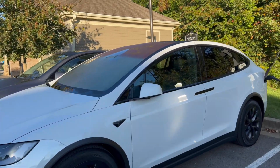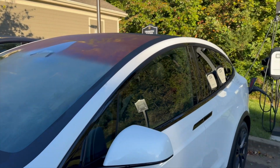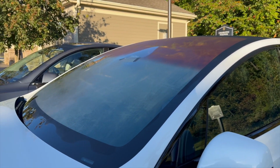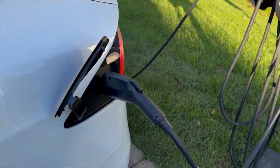Hey, big girl. I don't know if you guys can see the color of the roof. I've got it heating up right now because I did not think to defrost it before I came down a little bit earlier. That one's on me. Look at you, unplugged. Let's pack the car. Let's head to Asheville.